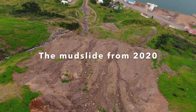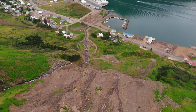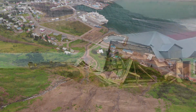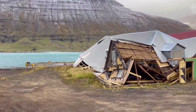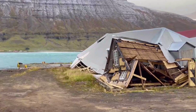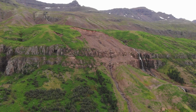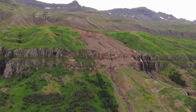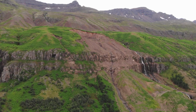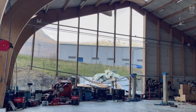In the town Reyðarfjörður, that got hit badly with a mudslide less than 2 years ago, an old historical building collapsed, but they were planning to move it anyway, so it could maybe be salvaged. I'm leaving a link to the mudslides that occurred there. The people in Reyðarfjörður have already had their full quota of disasters. So let's move to another fjord, and it got hit the worst.